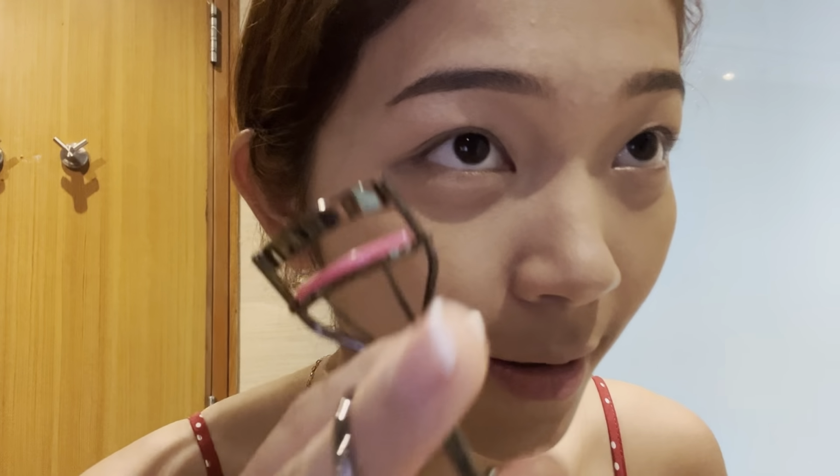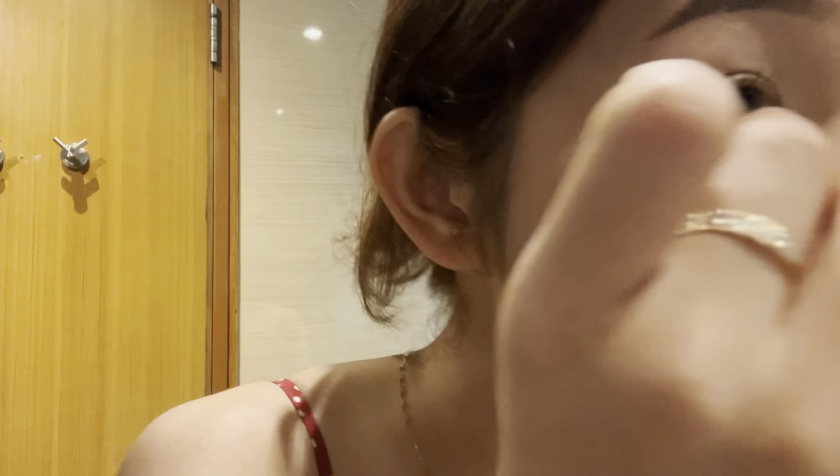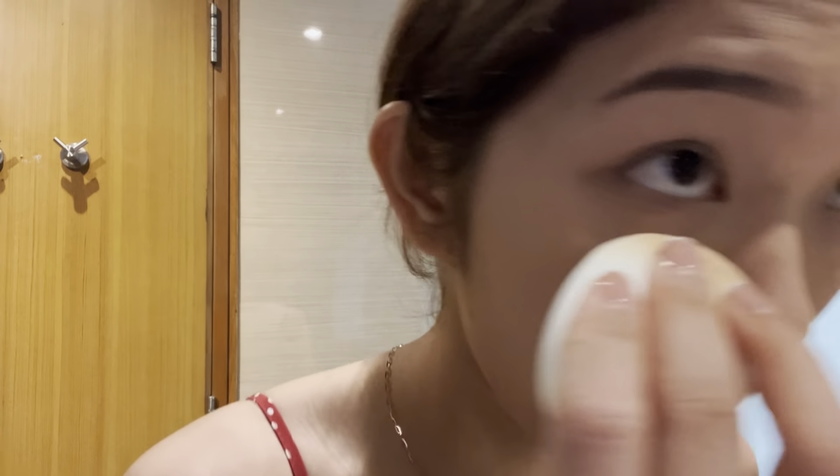So now it's time to do my eyelashes. I'm gonna use the curler. I have to be very focused. My eyelashes are very, very, very short. It's like non-existent. Oh, wait. So I'm not gonna apply eyeliner today because it's gonna take another hour. I hate it when this happens. It worked. It happens again. I'm just gonna use this. What is happening to me?